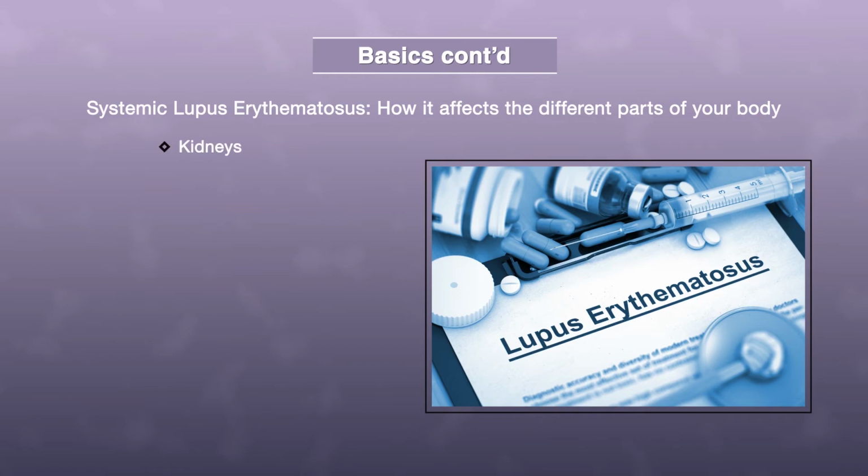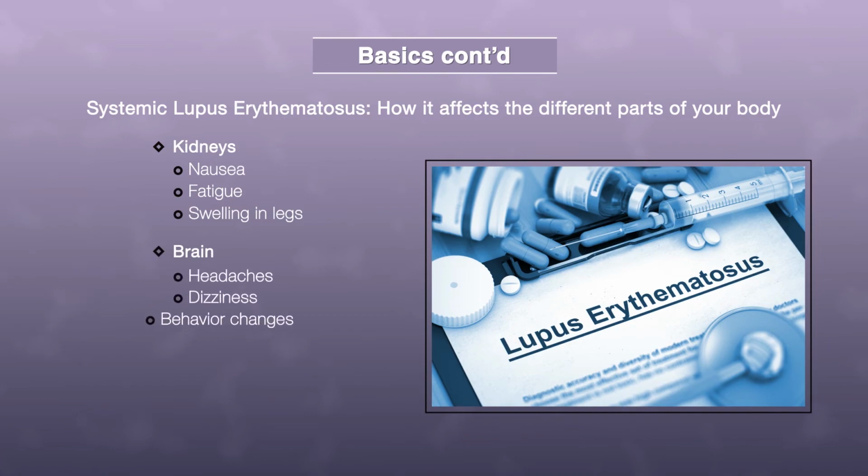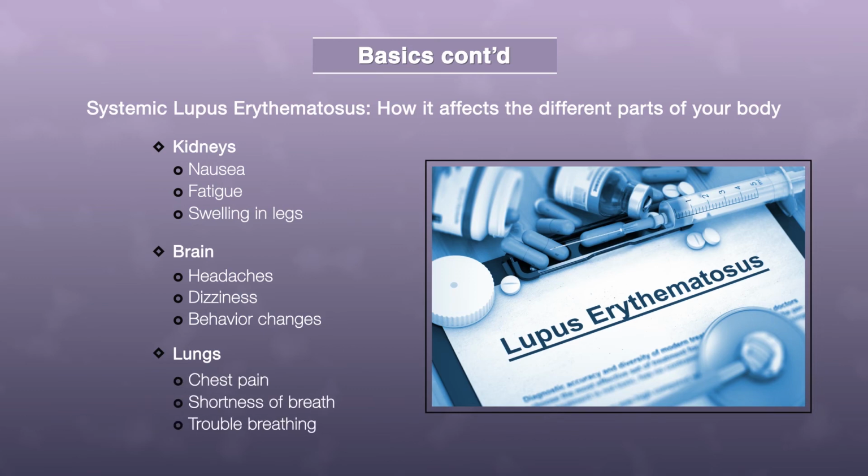It affects the kidneys by increasing the risk of kidney damage and failure. The signs may include nausea, fatigue, and swelling in the legs. It affects the brain by causing memory and communication problems. Signs may include headaches, dizziness, and behavior changes. It affects the lungs by making breathing painful and could lead to chest pain, shortness of breath, and trouble breathing.